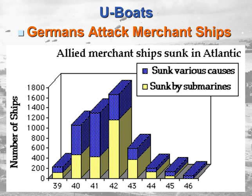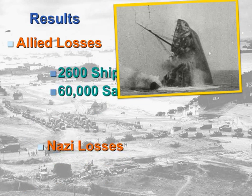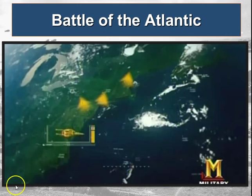By the time we get the Enigma, by the time we get this secret machine, we will absolutely destroy the Germans. You can see the number of ships goes down significantly once that decoding has taken place. The Battle of the Atlantic is still pretty costly. Over 2,600 Allied ships will be sunk, over 60,000 sailors lost. On the German side, 785 U-boats sunk, 5,000 prisoners of war, and 28,000 killed.